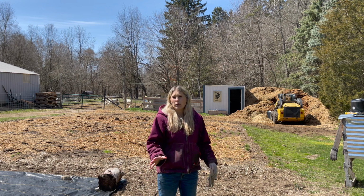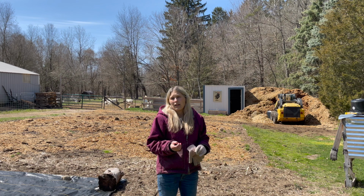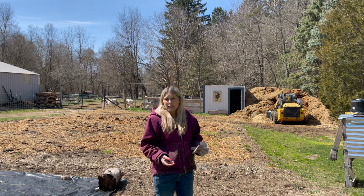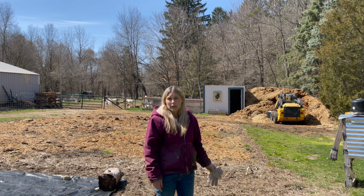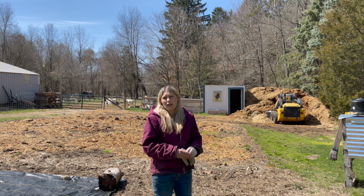We've been really fortunate this spring that we've had some really dry conditions. The ground has not been super wet, so we were able to get in it a little earlier than what we typically get in it. Usually we're not able to move manure until early to mid-May, and here we are on the 2nd of April moving manure. So I'm really happy about it.